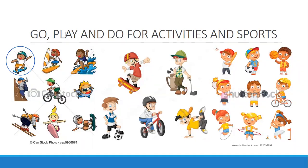Very good, María Fernanda. He is skating. Number two, boy number two. What is he doing? He is with, it seems to be a sailboat. This activity is known as sailing. So try to remember this activity.